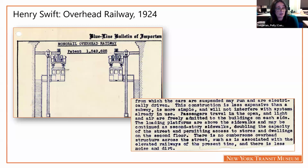His railway, however, would allow passengers to travel in the open with light and air, and would provide for a second level of sidewalks and stores, doubling the capacity of the street. And because it was a suspended monorail design, there would be less noise and dirt than the elevated lines that were already running. Beginning in February 1924, he wrote every few weeks, really impatient to get some kind of positive response from the city.